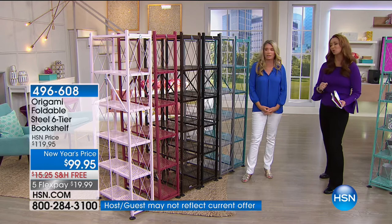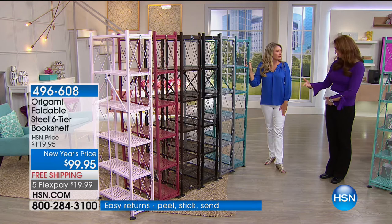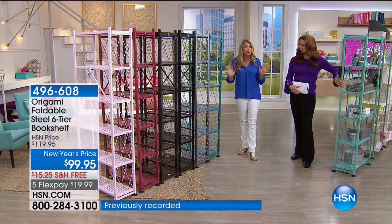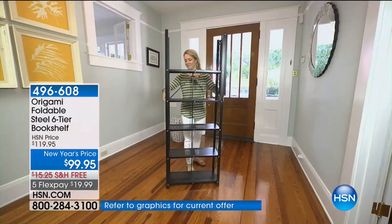Black, of course. And then platinum, which almost looks like a brushed stainless steel in a way. And then this is teal. Oh, wow. So you have the turquoise and then you have the teal. This is a little richer and a deeper color in that blue, but still absolutely gorgeous. So we have every color back with origami when it comes to our bookshelf. Like I said, if you want a color, this is the time to get it. Shop early for the color.